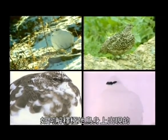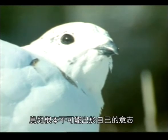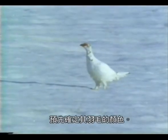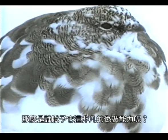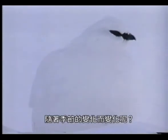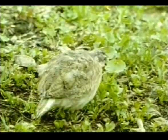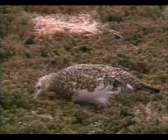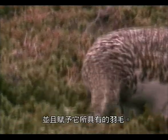This wonderful display of camouflage requires an explanation, of course. It is naturally impossible for the bird from its own will to have determined the colors of its feathers in accordance with prevailing conditions. It does not have the intelligence even to know what camouflage means. So who is it, in that case, that gives the bird its extraordinary capacity for camouflage? Who knows that the camouflage will need to change as the seasons pass? Who placed the colors and designs of its surroundings on its feathers, just like an artist? These questions lead us to one answer. Allah created the bird and gave it the features it possesses.